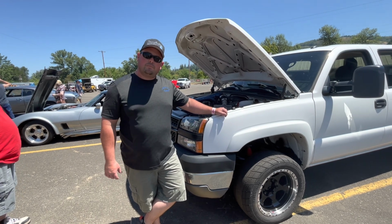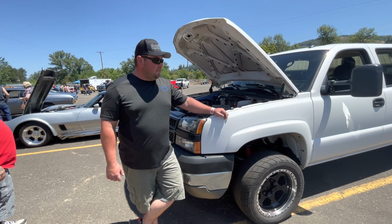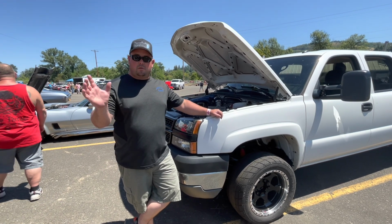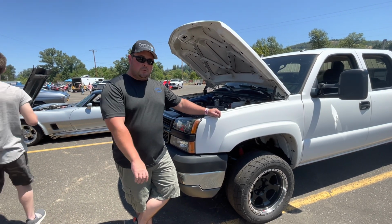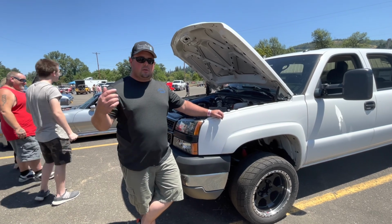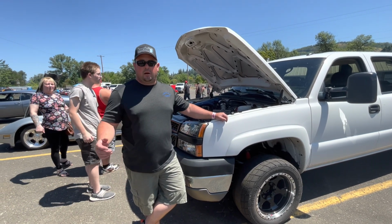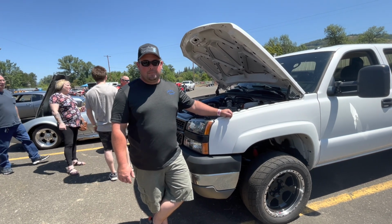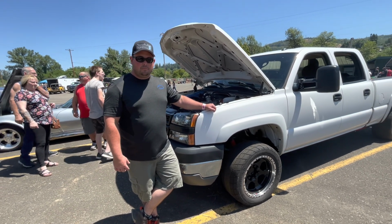Now, is the trans a 6-speed? No, it's actually a 5-speed Allison. We had a 6-speed conversion in it for a while, but we could not make it shift correctly. So we went back to a 5-speed, and we do a second gear start in it, because first gear start it just sits at the line. Truck looks like it runs really good there.